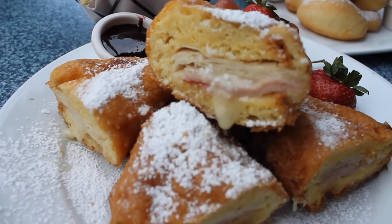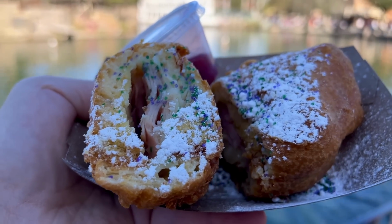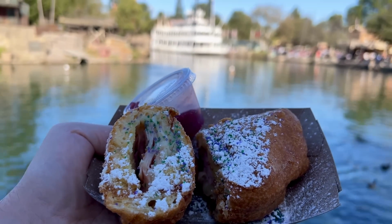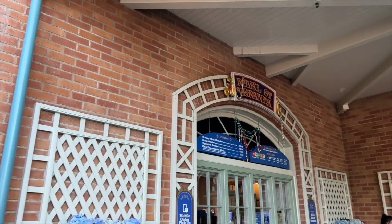And if you come here in the morning, right around breakfast time, you can order the Waffle Cristo instead, which is very similar to a Monte Cristo, only your bread is going to be a waffle. The specialty morning offering comes in a full size for just over $11 or a half size for just over $7.